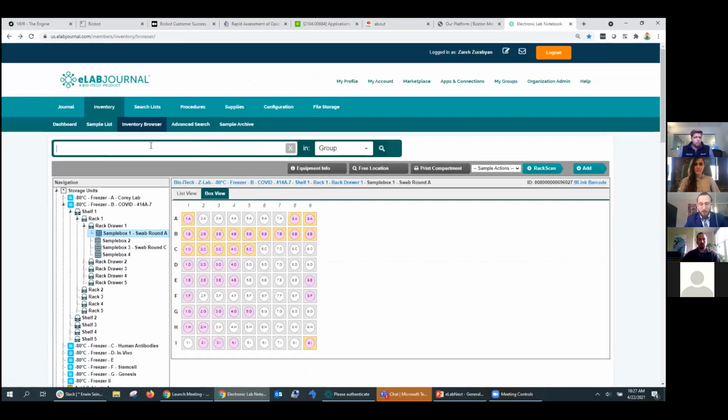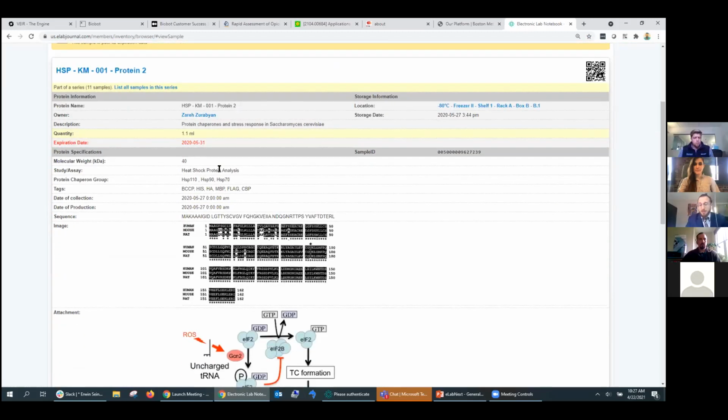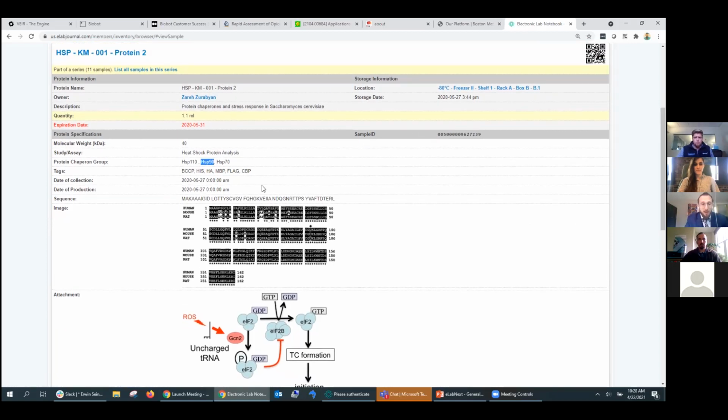If I'm working with, let's say, heat shock protein samples, this has a completely different set of information like molecular weight, the protein chaperone group that it belongs to, the sequence. So the more information that you put in for your sample types, the more arsenal of tools you have to search by and filter by. So if I come into the lab and I need to look up all of my heat shock proteins that belong to the HSP90 group and had the sequence of CVGV, I'll be able to pull that data out, no problem, with just a couple of clicks.